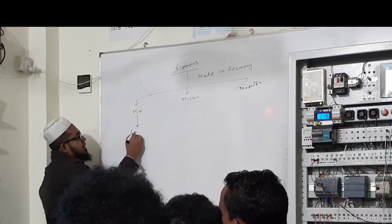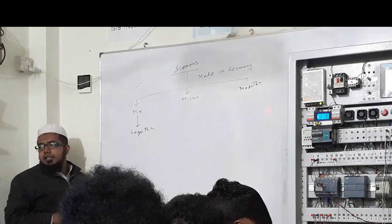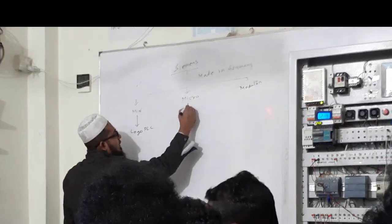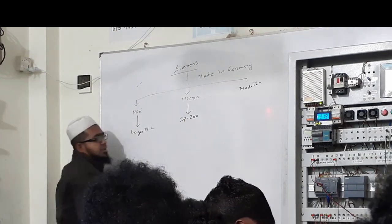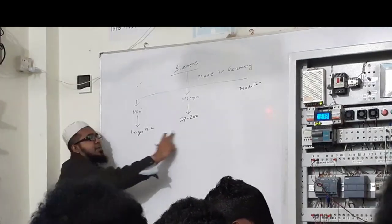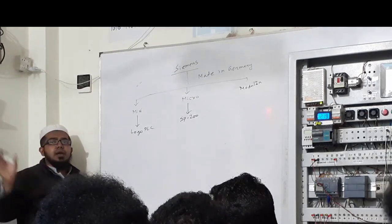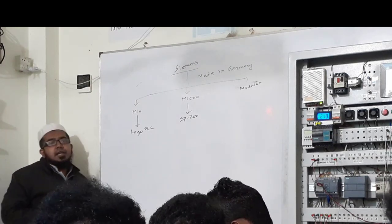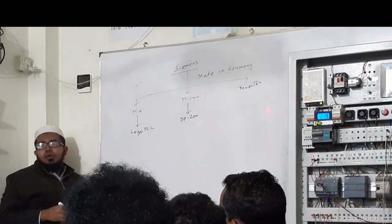Now I am giving the models of the different types of PLC. Mini PLC is Logo PLC. And the micro PLC is S7200 PLC. These are the models, or you can say these are the series: Logo PLC series, S7200 PLC series. But inside these, there are many types of PLC. Like S7200, there may be 20 or 30 types of CPU. In the same way, Logo PLC has around 10 to 15 types of CPU.